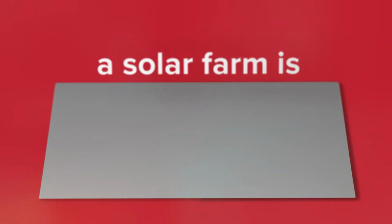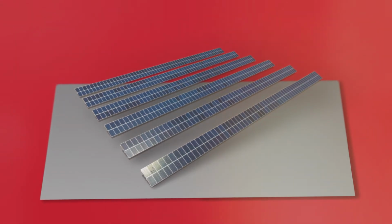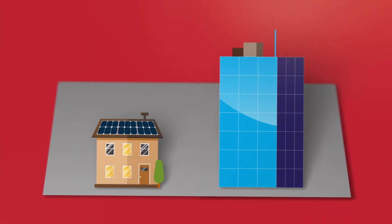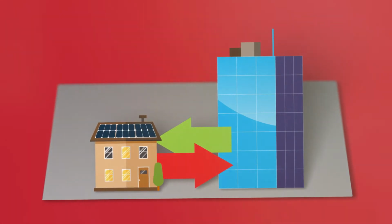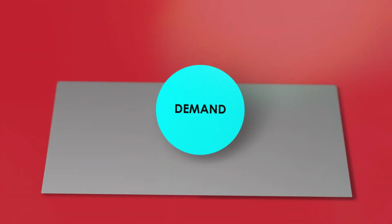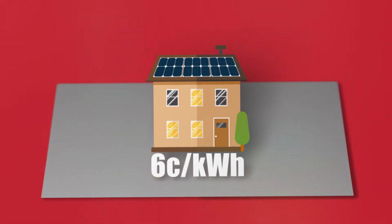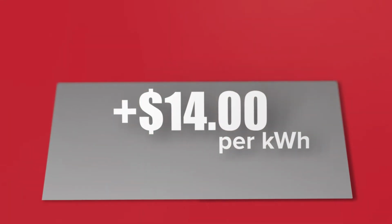You see, in Australia, a solar farm is classified as a power station when it exceeds 100 kilowatts. Redmud Green Energy are building solar farms which are twice that size, and unlike regular residential solar installations who receive a fixed feed-in tariff from their retailer for any energy they export to the grid, our solar farms trade their generated electricity directly to the national electricity market, where the price is determined by, you guessed it, supply and demand. So where a regular residential solar system may get a fixed 6 cents per kilowatt hour return on their exported electricity, a Redmud Green Energy solar farm can swing anywhere between a lower limit of -$1 to an upper limit of $14 per kilowatt hour generated.